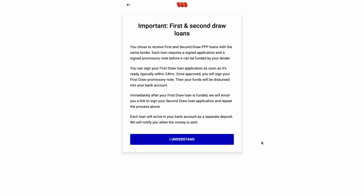Immediately after your first draw loan is funded, they'll email you a link to sign your second draw loan application and repeat the same process as above. Each loan will arrive in your bank account as a separate deposit, and they will notify you when the money is sent. So we'll go ahead and click I understand.